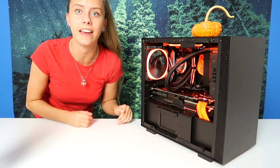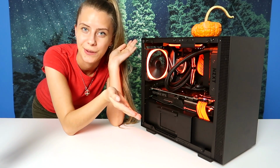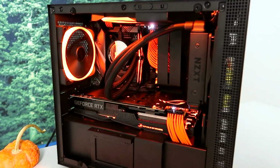Hey friends, we did it! Oh my gosh, look at it. It's a little guy PC, little guy. Behold, my very first mini ITX build. I'm actually pretty happy with the way it turned out. Cable management wasn't bad by any means. I think it looks pretty good.